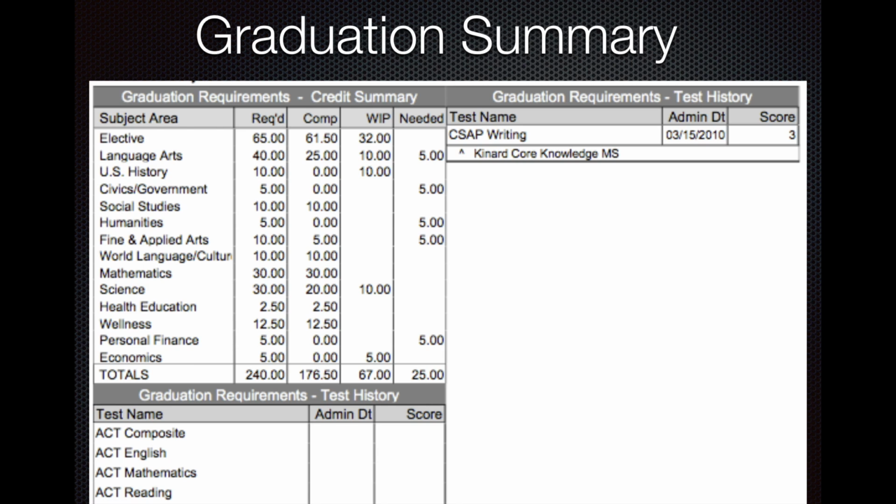All right, moving along to the graduation summary. This is the section that does the accounting on how well you're doing compared to the PSD graduation requirements. So this example student is pretty far along, as you can see. In this first column, you'll see the required courses. It lists all the different categories in the subject area, and then at the bottom, the total is 240 credits to graduate. Next, you see the completed column. That's everything that has been done thus far. And this student has completed 176.5 of the 240.